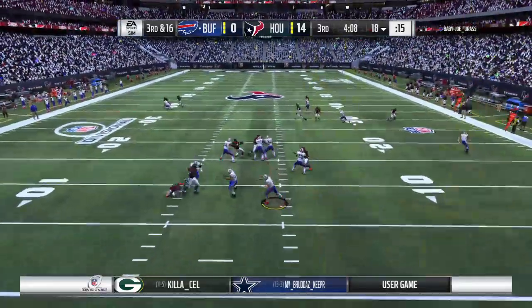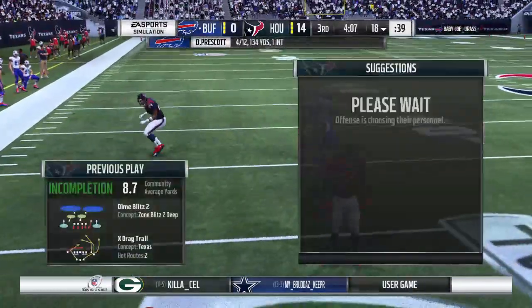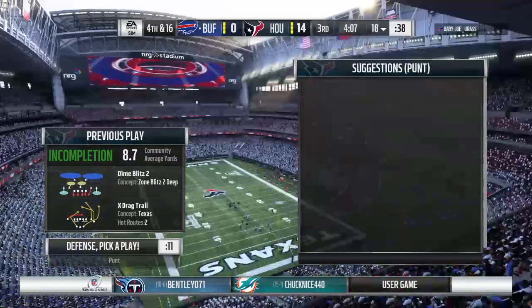3rd and long for Prescott, and he can't come up with a pick. Nearly his 2nd of the game. Instead, 4th down. Another drive comes and goes. Still nothing on the scoreboard.